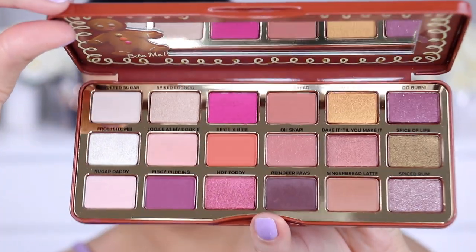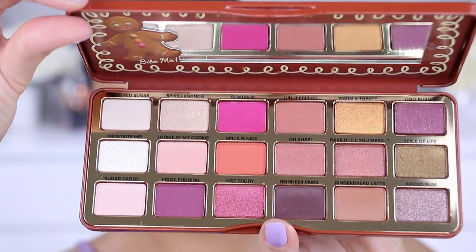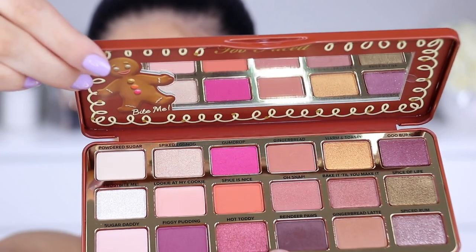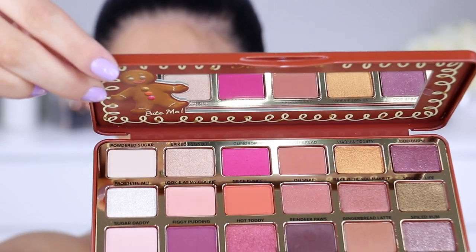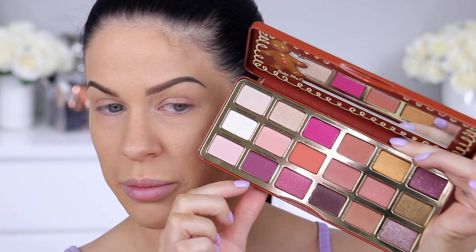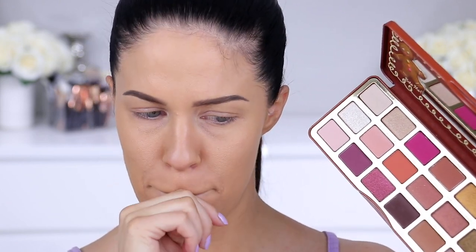Oh, look at this palette. It is actually absolutely stunning. So you've got your 18 shades at the bottom and then old mate Ginge is hanging out up here on the mirror as well, just in case you need a friend. It is actually insane. Looking at it, I'm like, oh my goodness. Is this palette gonna make me cheat on my Too Faced Sweet Peach palette? We might need to go to relationship counseling.